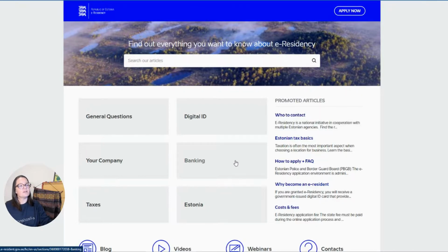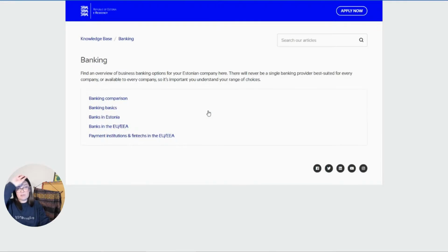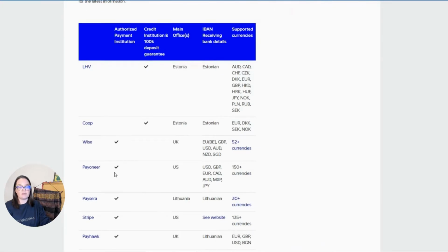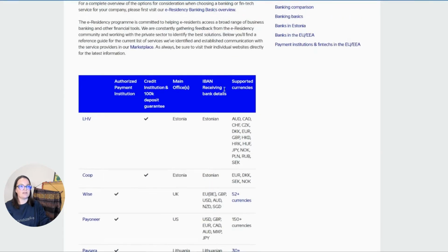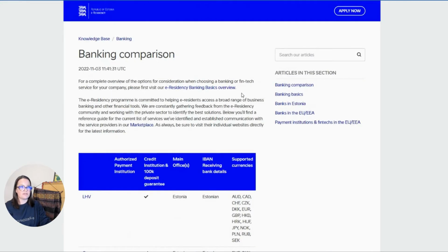But here I really wanted to point to two things. The first is you can find the contact either here or here, who to contact, and that's really good for finding all the contacts for service providers and government contacts in Estonia, and also our support team as well. And the other thing I wanted to show you is, if you're interested in finding a good business banking option for you, we also have this banking comparison here in our knowledge base. And this compares all the marketplace banking providers across many, many different categories. So that might be something that you want to look at when you're looking for different banking options.